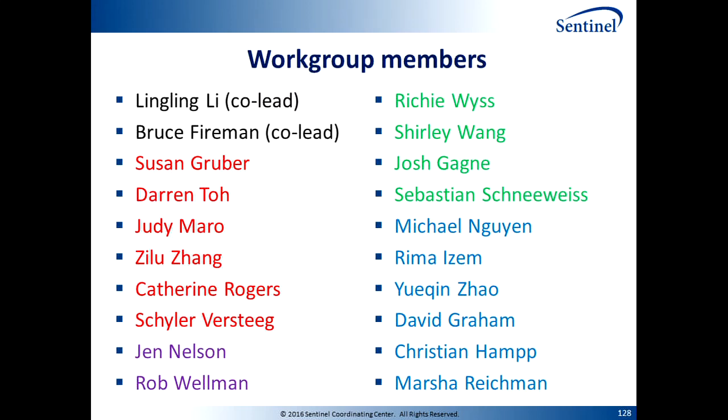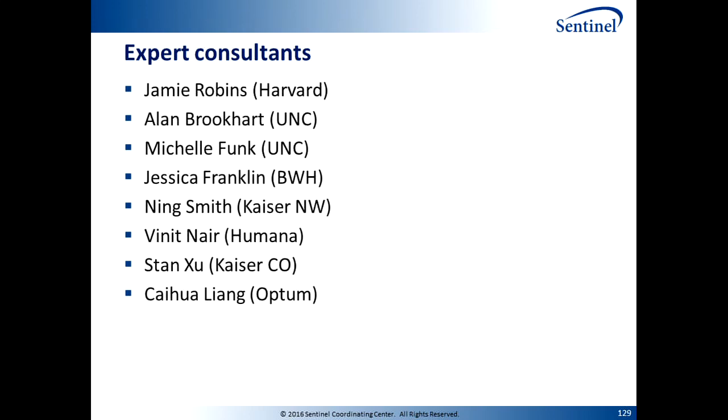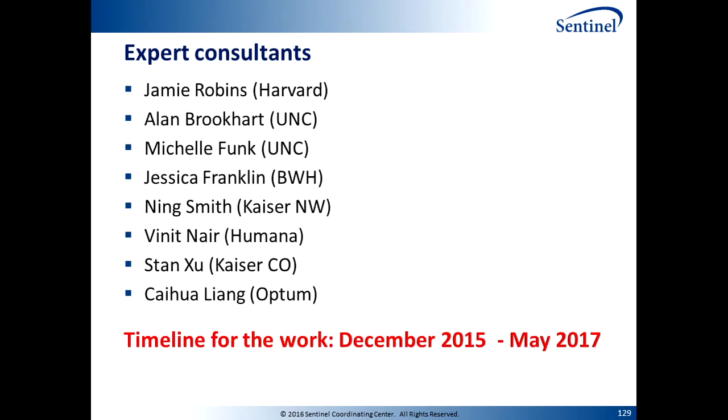Here are the work group members that we have on this team that's being co-led by Ling Li and myself. In red, we have people from Harvard Pilgrim, the Sentinel Operations Center. We also have collaborators from Group Health, from Brigham and Women's in green there, and in blue are FDA collaborators. We also have expert consultants from academia and from the data partners, and we have a timeline for this work that just began a couple of months ago and will extend to May of 2017.